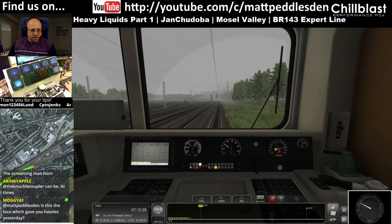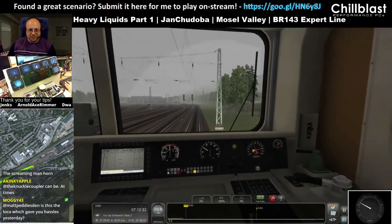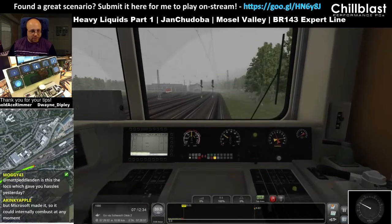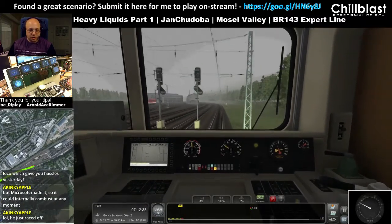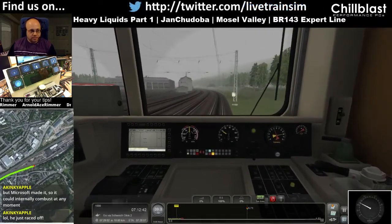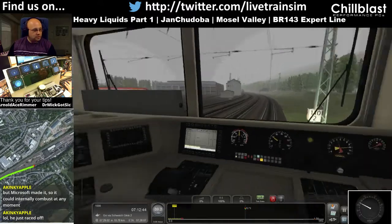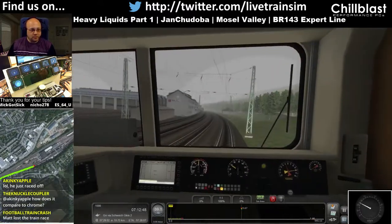Is this the loco which gave hassles yesterday? Yes, it is. I think we'll give it another go today. And I'm not going to use the normal throttle controls. I've clearly not got the hang of those, so I'm going to just use the E and Q. So the BR 628 over there.